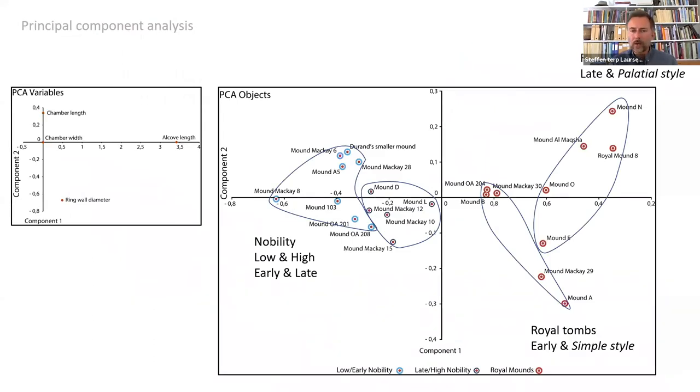I've also applied a principal component analysis to some entirely different metric data and obtained some complementary insights. Important takeaway from this is that the tombs identified as royals can be rather clearly separated from those of the higher nobility by the second axis.